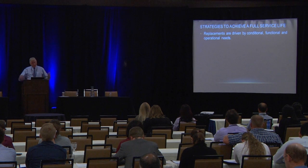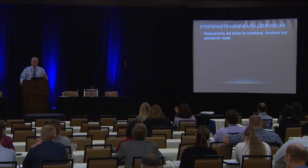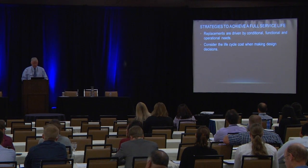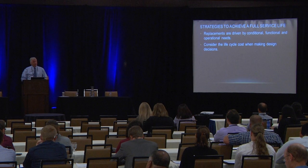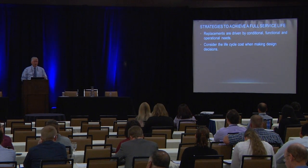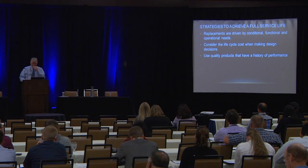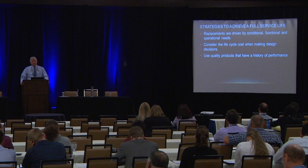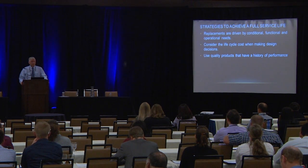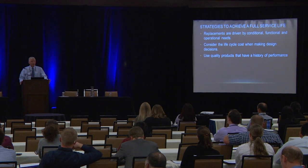Okay, so really to summarize all of this, replacements are driven by condition, obviously, but functional and operational needs are driving a lot of bridge replacements. Consider the full life cycle of the bridge, not just the cost at the time you're designing it. Think about these things that are going to happen down the road. Use quality products that have a history of performance. Do not experiment in the wrong places. It can backfire on you pretty easily.